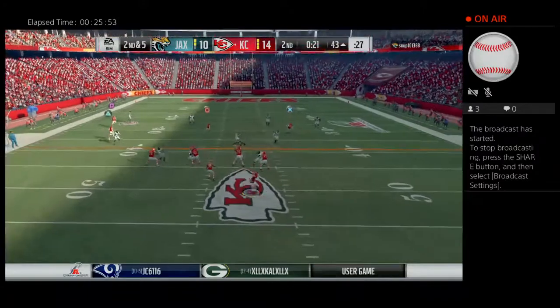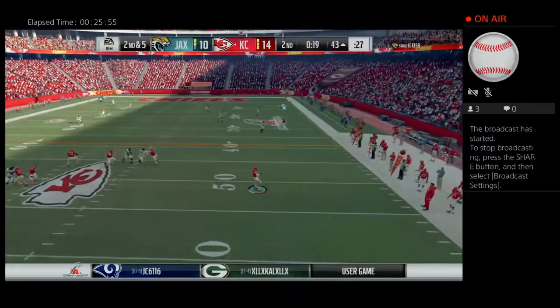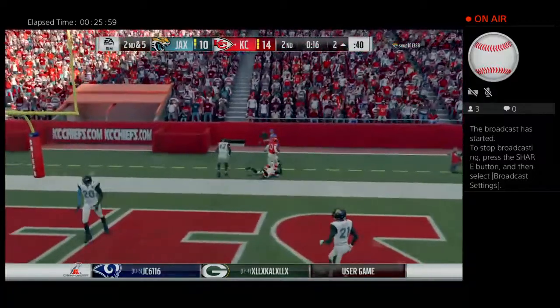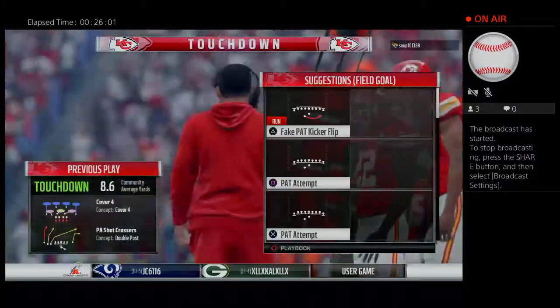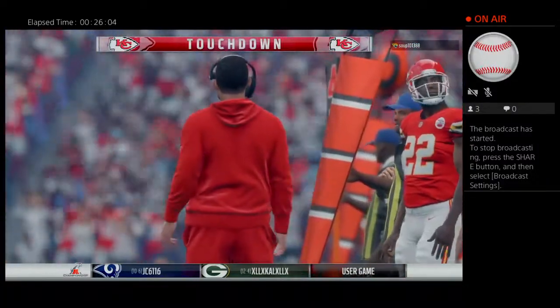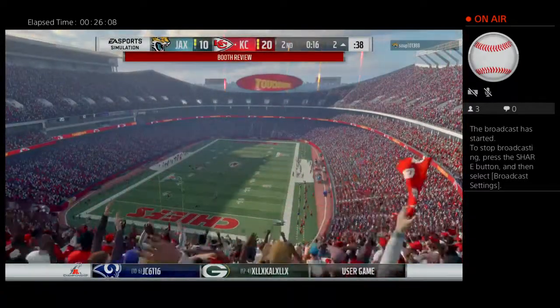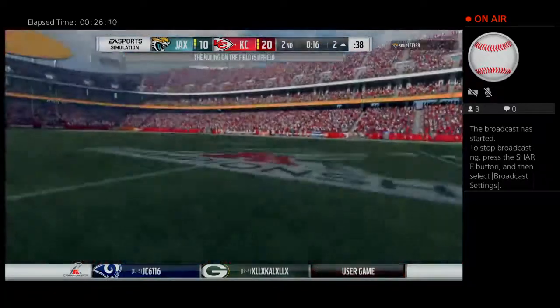Now a play fake, and it's Smith. He'll buy some time, right. Now he's going to throw it back deep over the middle. And that is caught. Touchdown, Kansas City. Tyreek Hill as the first half is winding down. And the Chiefs are able to grow their lead.